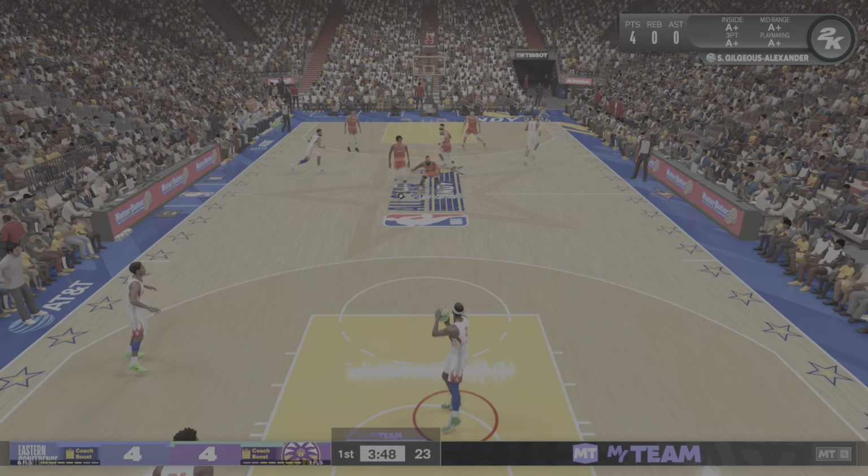And here's Harden. And there's a whistle. That'll belong to Shai Gilgeous-Alexander. That's his first foul. First team foul. The home team on D. There's a screen. Here's Harden. Oh, he buries the 20-footer.